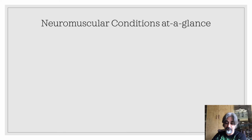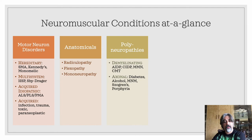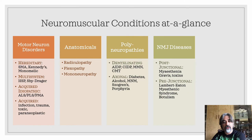We start most proximally with motor neuron disorders like ALS. Next are the anatomical sites of lesions such as roots, plexus, or specific nerves. Polyneuropathies are next, which can be further subdivided as axonal or demyelinating. Neuromuscular junction disorders such as Lambert-Eaton, botulism, and myasthenia gravis. And finally, muscle pathology of different causes, the myopathies.